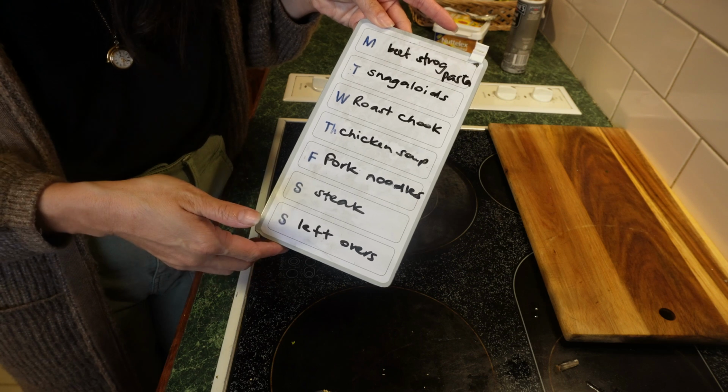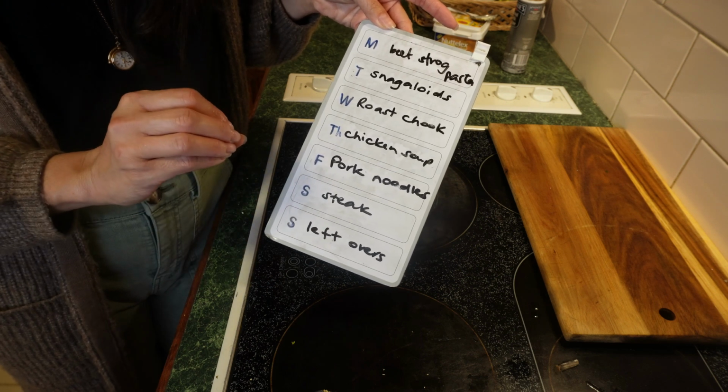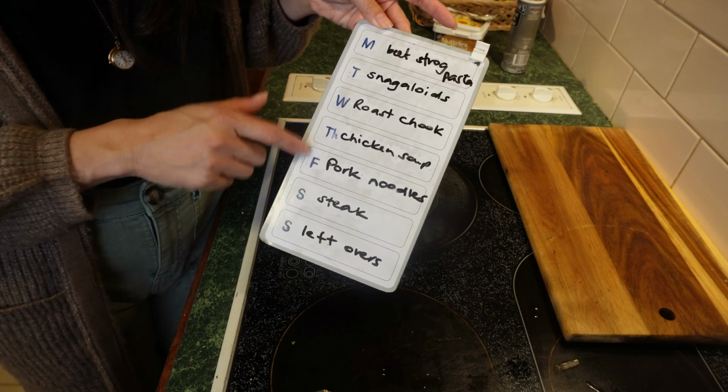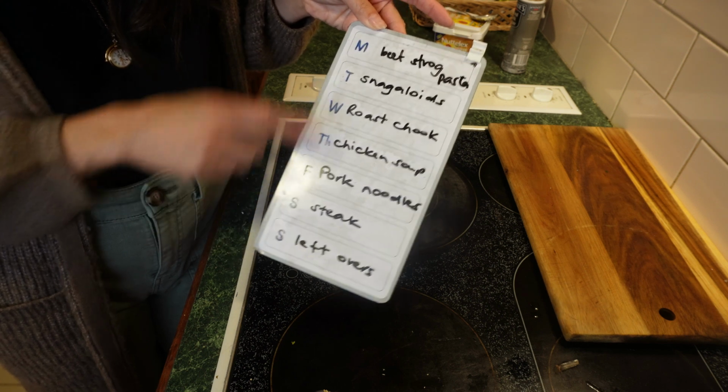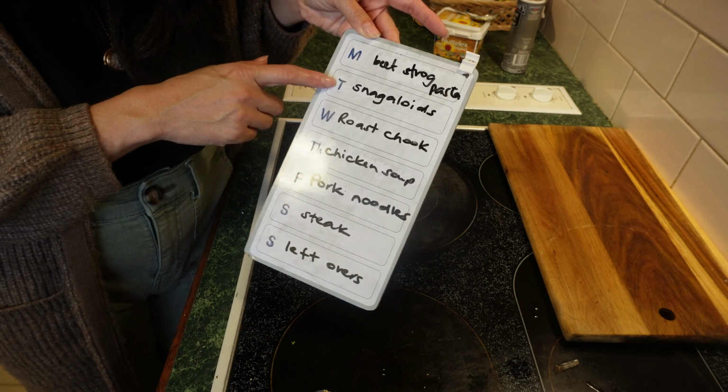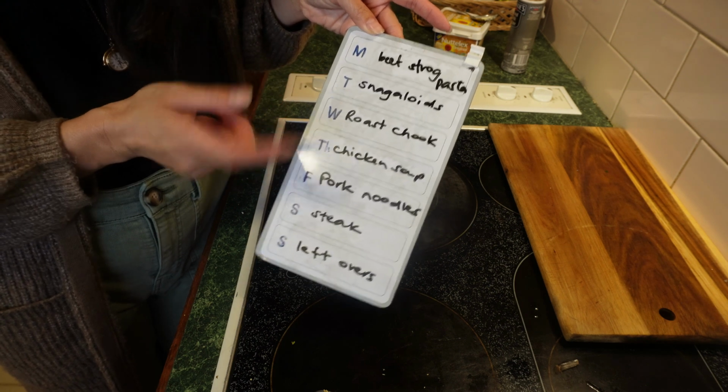Now this is a real kitchen with a real family of 5, so it is not aesthetic 100% of the time. So if you're here for that, maybe you should have taken a left turn back there. But welcome to my kitchen regardless.